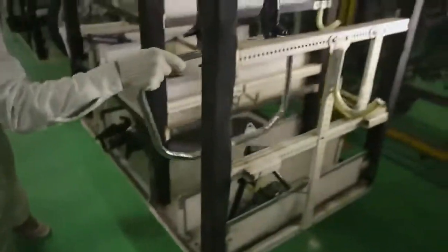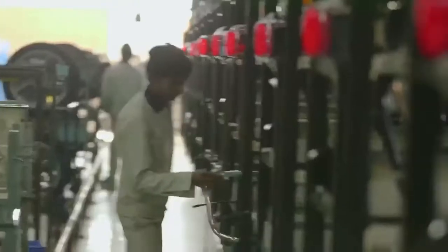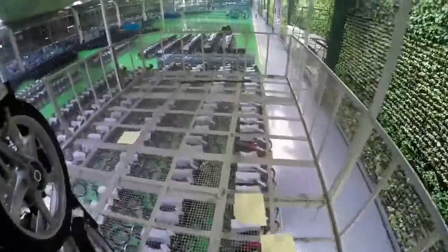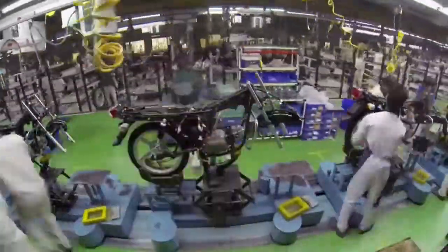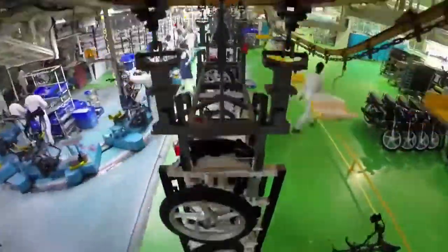With no time to lose, all the parts required to make a complete bike are loaded into a tray that feeds the factory on a conveyor belt. The Hero factory has more than 200 kilometers of conveyor belts. In perfect synchronization, they bring different parts to the right section of the factory floor.